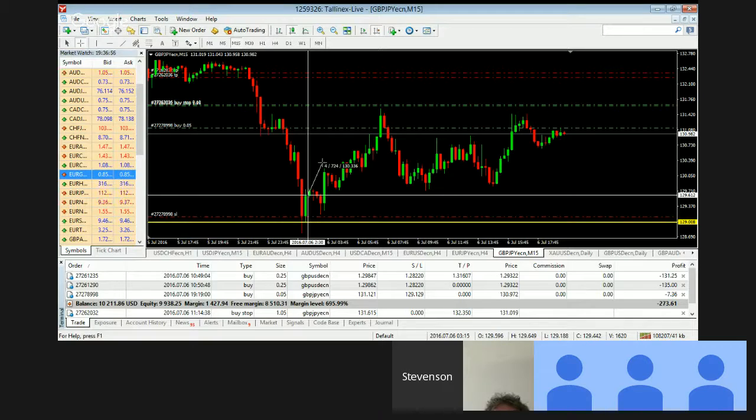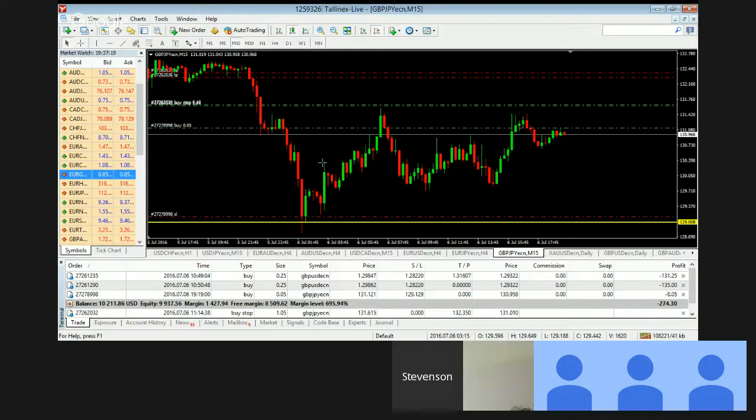70 pips. What did I say in the beginning? Most traders can't even get 50 pips in a trade. Go look it up. Go on MyFXBook. Go look at some top traders and look at their performance. Most of these guys are scalpers. They're getting 10 pips per trade, 11, 15 per trade. Right here, just off this one move, just off of one analysis.